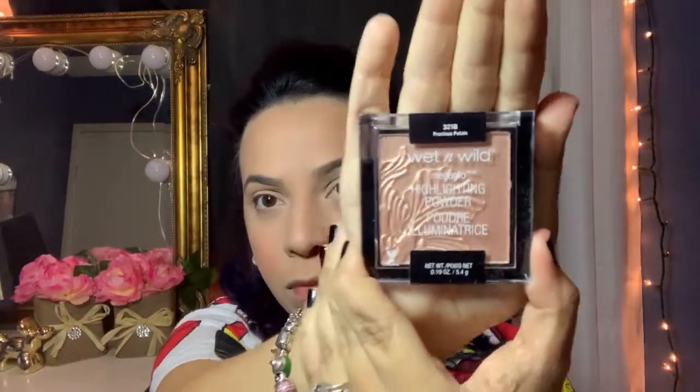Ready for our highlighter. Here I always use Wet n Wild's number 321B Precious Petals. You guys already know, if you've been following me since the beginning, I fell in love with this highlighter. It's one of the best drugstore highlighters so far, in my opinion.